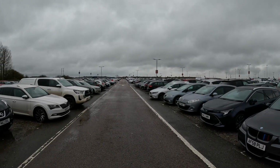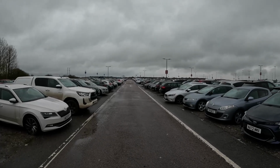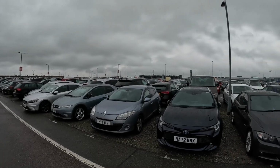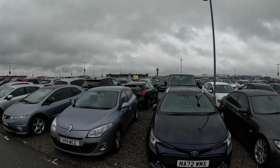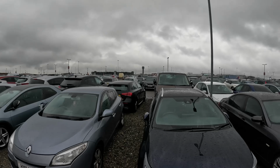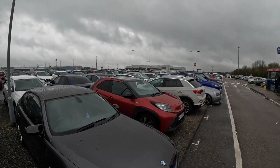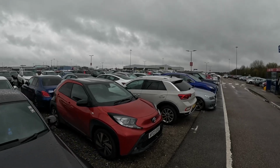It's a new day in December and Juliet and I are back at Luton Airport. You can see the very fire damaged car park over there. They had a fire a couple of months ago here. And we're going to be heading on a bus to the airport shortly, and we're going to be flying to Tromso.